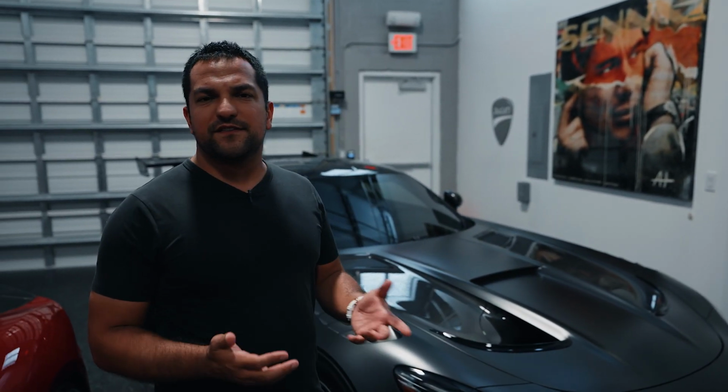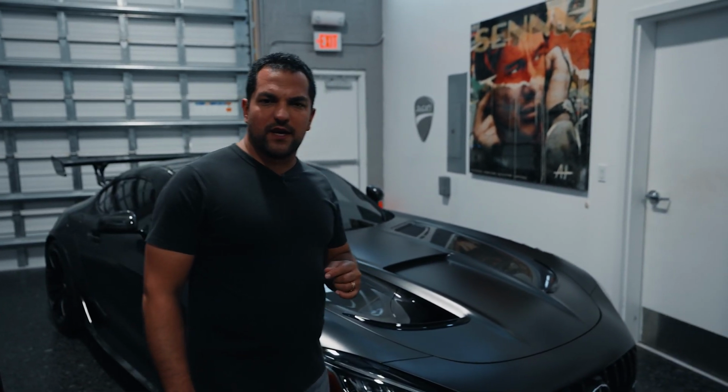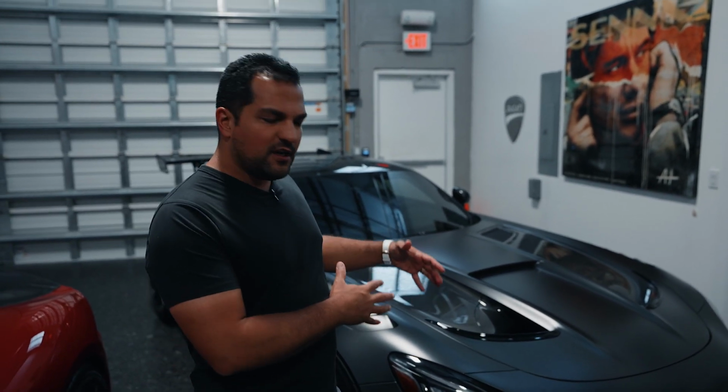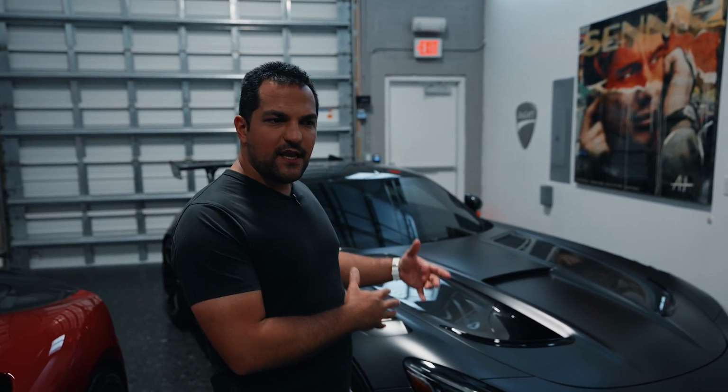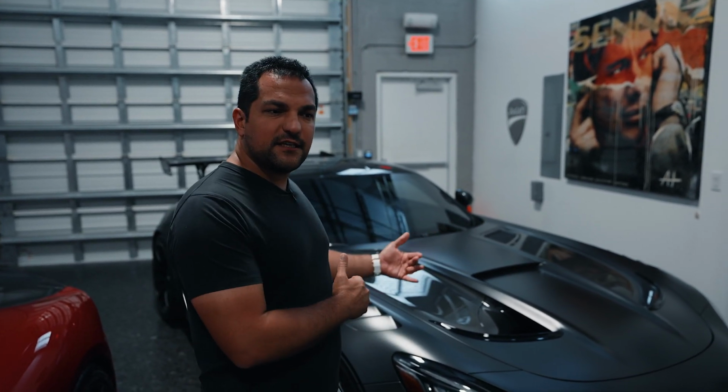So the argument is, well, if they were a good investment, why have they fallen? I want to walk you through something real quick. I'm going to take you into my office and show you the depreciation chart on how this works with this car, what we can expect in the future, and why I've decided today to make another investment.